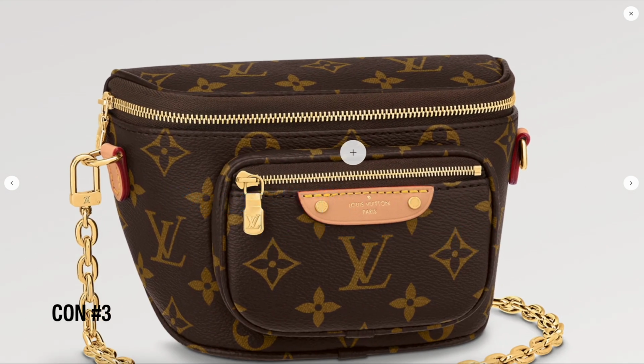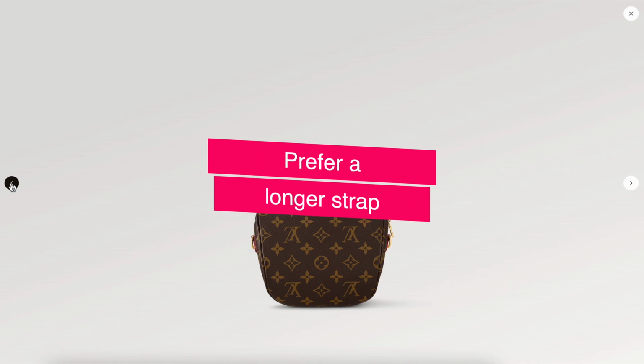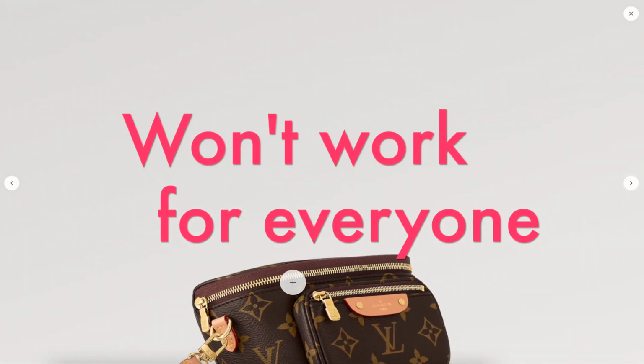Number 3 is that I find the leather strap that is detachable that it comes with is a little bit on the shorter side, and I don't think it will work for everybody, which is just too bad.